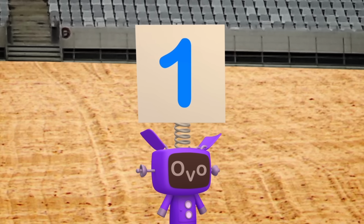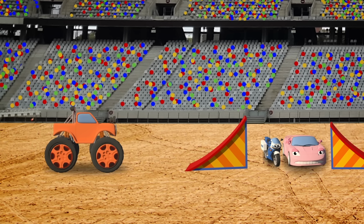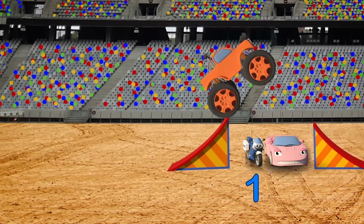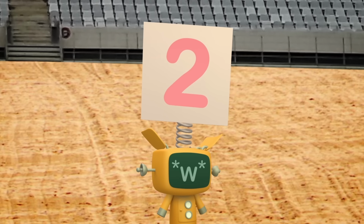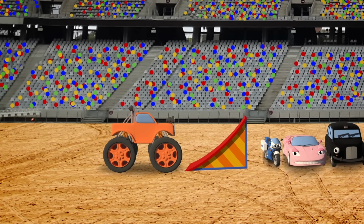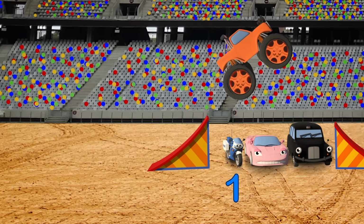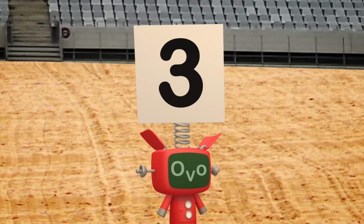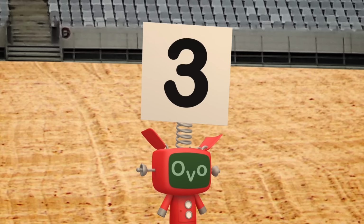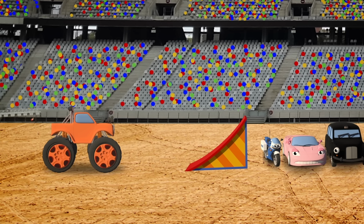1. He's so good at jumping, this truck will go far. High over Millie and Sophie's sports car. 2. Things are getting tense. There's no time to relax. He jumped Millie and Sophie and Tony the Taxi. Yes, Max. 3. Max is jumping so well that he's in with a chance.